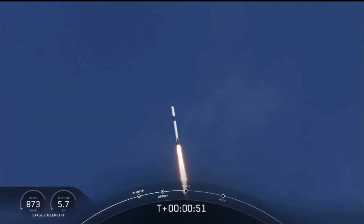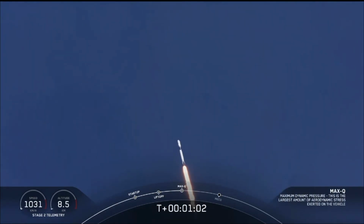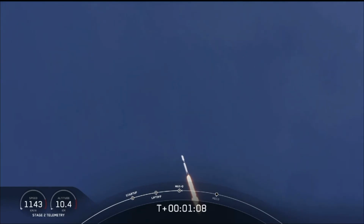Ignition. We're in the throttle bucket. Reports say all systems are go. Vehicle is supersonic. We've exceeded Mach 1 on the Falcon 9. M1D throttle up.